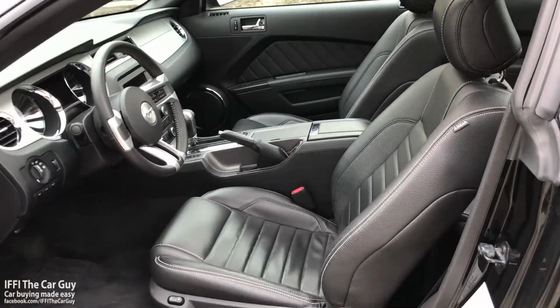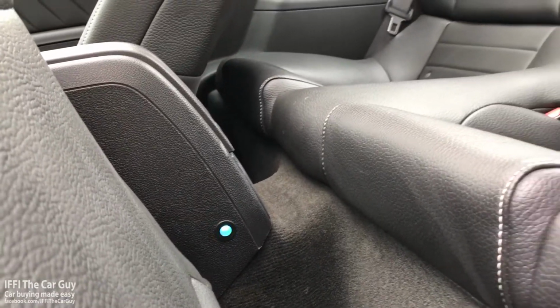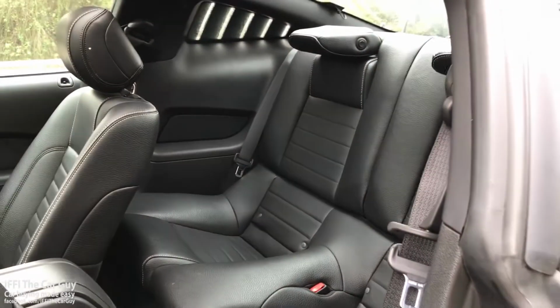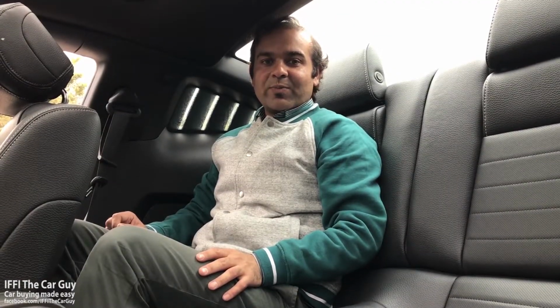To access the rear seats, you need to move the seat forward by pulling this tab. It has this nice blue color illumination in the footwell. These rear headrests can be folded down for better visibility, and even these rear seats can be folded down for increased storage space. As is the case with all coupes, the headroom and legroom in Ford Mustang is limited. So I would have to say that these seats are best suited to children.